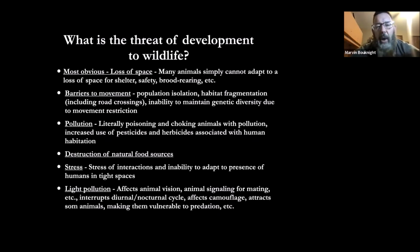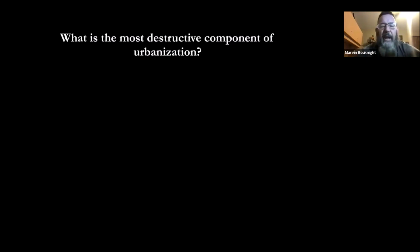A lot of times, wildlife can get over a fence, but they may not be able to get back over because they're freaking out, because they're stressed, because people have come out, or our pets, like our dogs, are stressing them out. Light pollution is another one, okay? I just want to ask you guys, what is the most destructive component of urbanization? The most destructive component is light pollution.